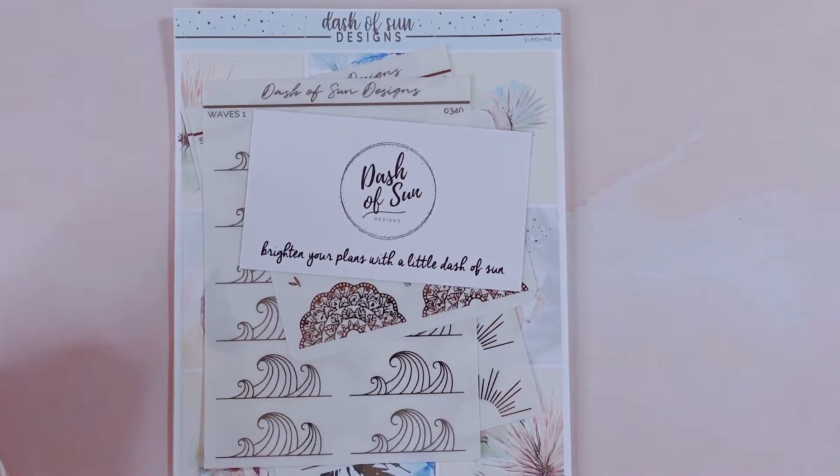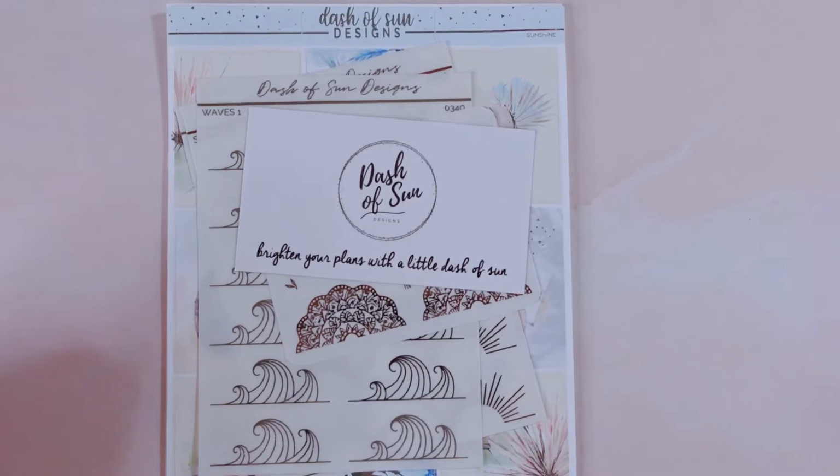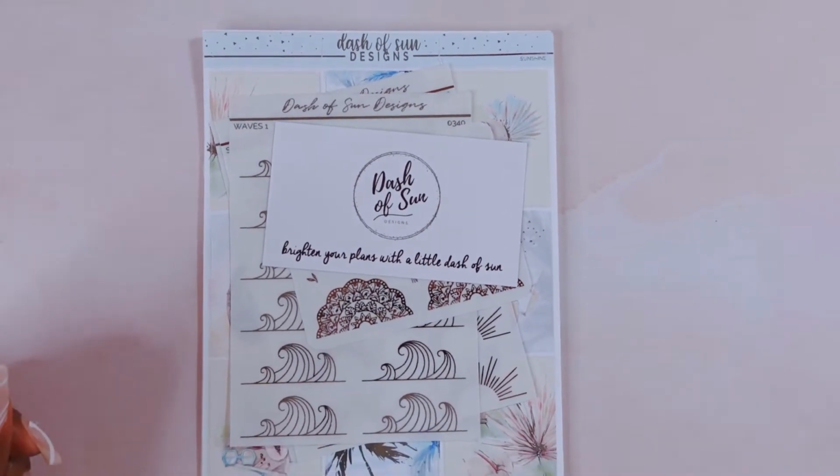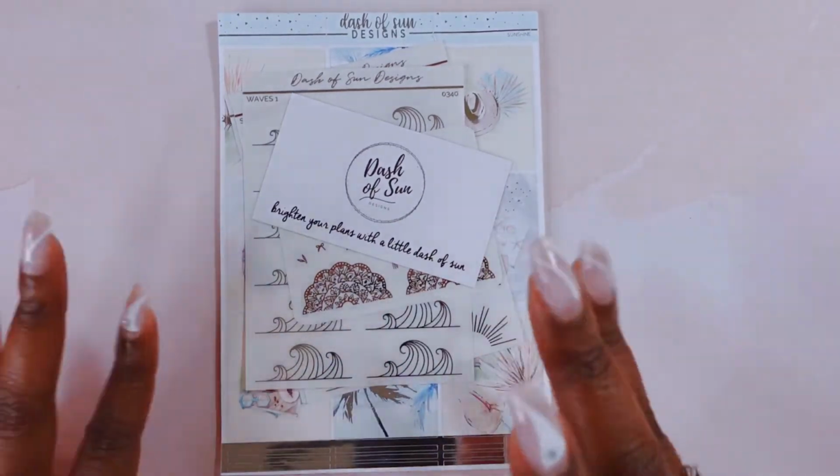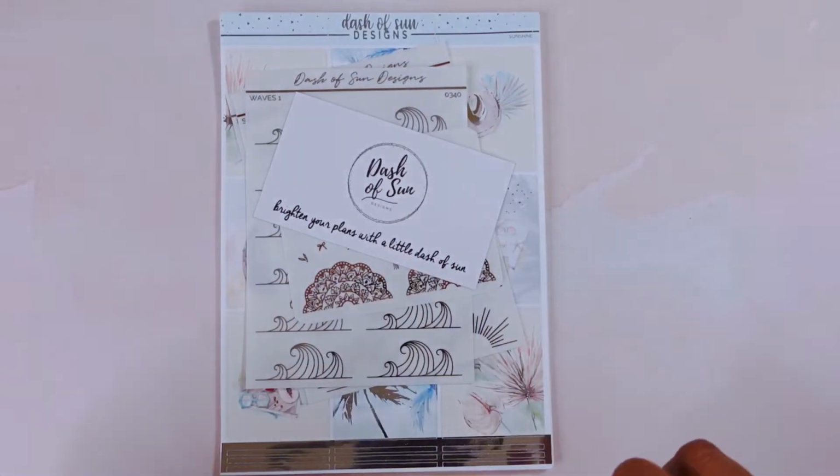Let me zoom you guys out. Oh, wrong way. You guys, I have a new camera, so I am still getting the hang of things, so bear with me, but I'm super, super excited.